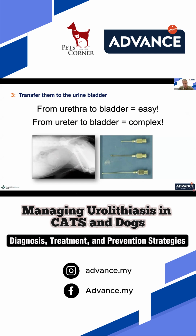This is more complex because we don't have special devices like different kinds of urinary catheters that allow us, with the use of physiological serum, to push this kind of urolith from the urethra in a dog or in a cat to inside the urinary bladder.